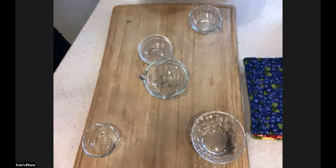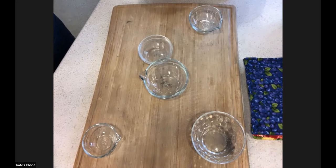And we're going to join Kate, who is going to show us how to use some of your home canned goods, perhaps those jars that are lingering on the shelves a little too long and you're worried about how you're going to use them, to create a very popular item that we're seeing a lot of people enjoying these days, and that is a cheese board. So Kate, take it away.